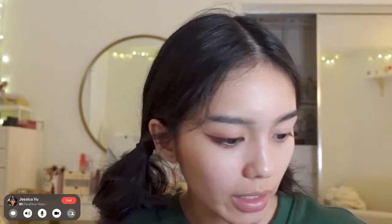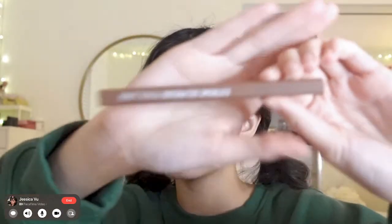Okay, next I'm gonna take a lighter brown eyeliner. This is also a gel presso. It won't show, but it's the same brand. This one is in soft brown.